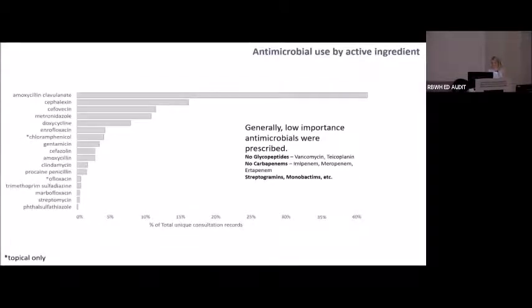So now looking at the Vet Compass data, surprisingly, it tells the same story. Amoxiclav followed by cefalexin and cefavecin overall, and that's a combination of dogs and cats, were the most commonly prescribed antibiotics. So generally low importance antimicrobials were prescribed. There were no glycopeptides, no carbapenems, streptogrammons or monobactams prescribed.